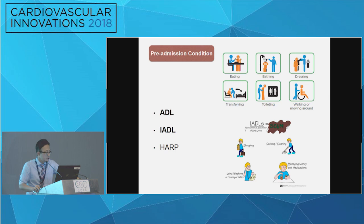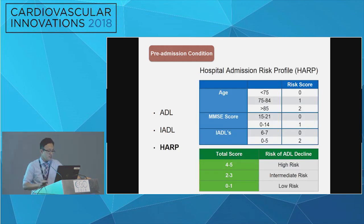Pre-admission conditions. Again, this comes from the social history part of your seeing the patient. Is the patient able to do a lot of the daily activities or instrumental activities of daily living? How many times do you ask the patients what kind of medication they're taking, how many Neurontin they're taking at night, and a lot of people don't know. They just follow what's in the bottle every time. So a lot of those patients are lacking the activity of daily living, and those people are more likely to have deconditioning after admission or after major reconstructive surgeries.